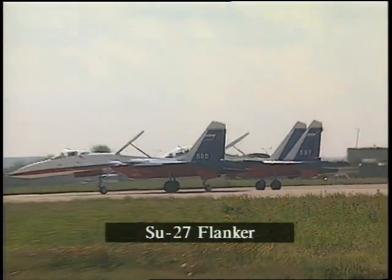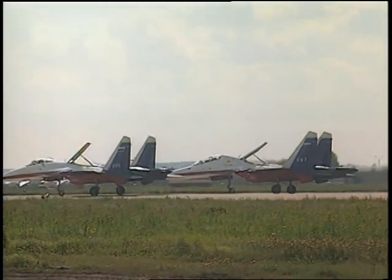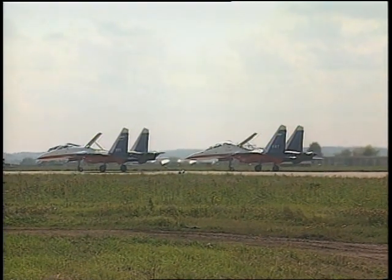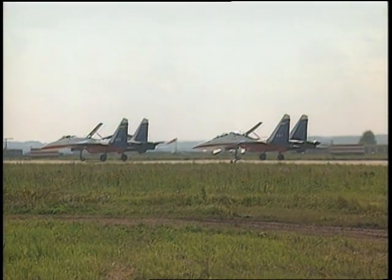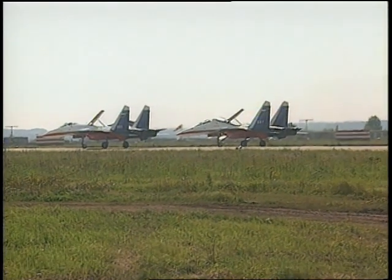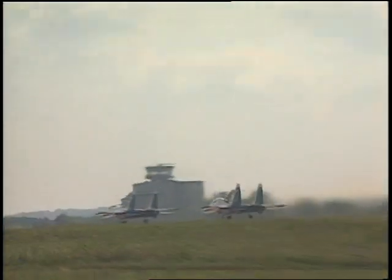The Su-27 Flanker, one of the world's most respected tactical fighter aircraft. Similar in performance to our F-15s. Max speed, Mach 2.35. Max ceiling, 59,000 feet. All-weather capability. Look-down, shoot-down radar. Powerful enough to launch from a carrier deck without a catapult. This starting sequence features a two-ship of Su-27s. The Su-27 and the Su-30 two-seat variant.